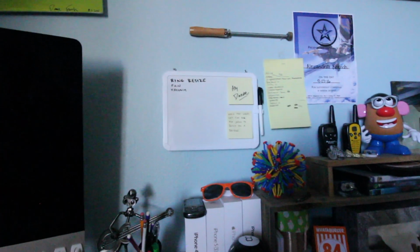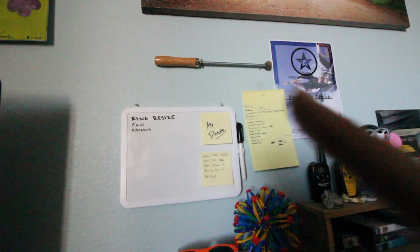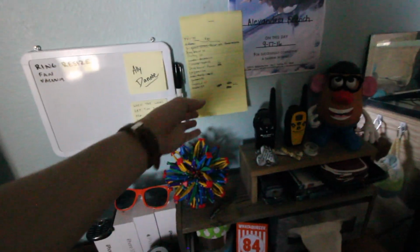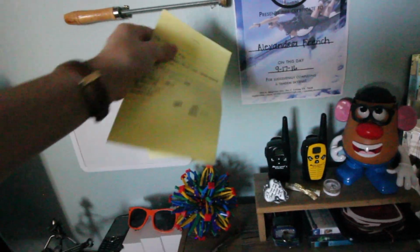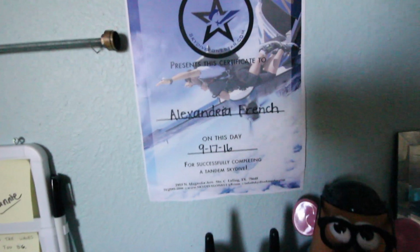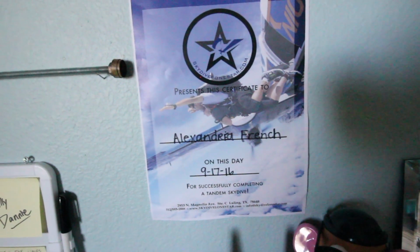This was my to-do list and how I got through high school. I'm really organized. That is my branding iron, my maker's mark. You heat it up and burn your mark into woodworking projects and stuff. This is a list of everything that I had sold at that time and how much I had earned from it. This is from the first time that I went skydiving.